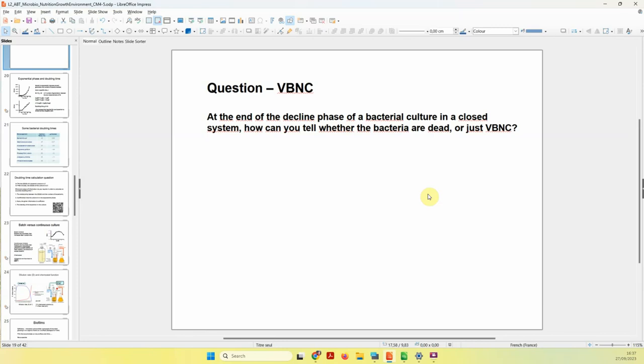So, which one of these can be stained with a non-membrane permeable dye? This one, right? So you can get some kinds of dyes that will only stain DNA, for example, if the membrane is not intact. So VBNC bacteria will have an intact membrane, whereas dead bacteria, their plasma membrane will be disrupted.